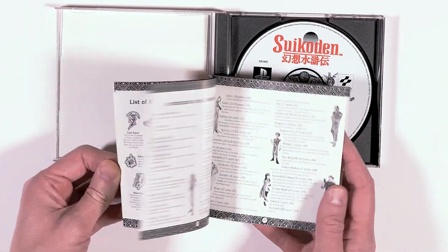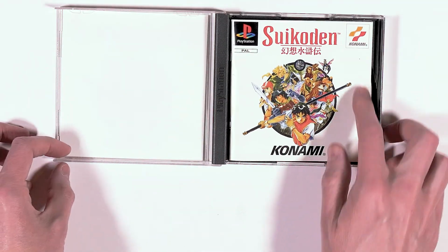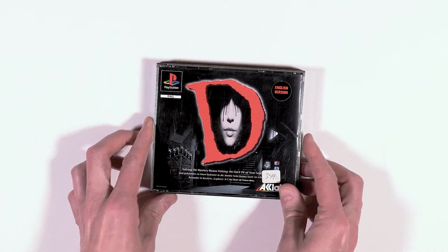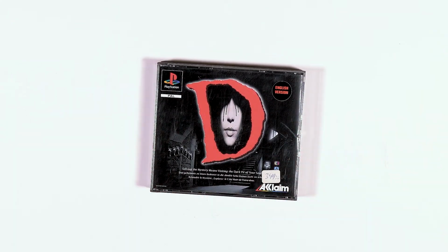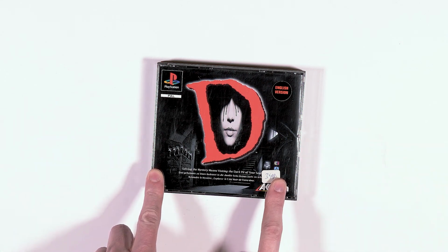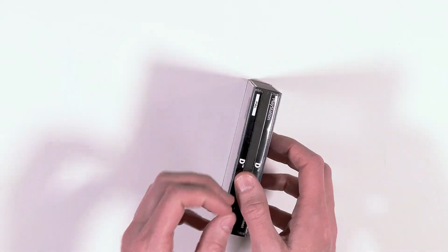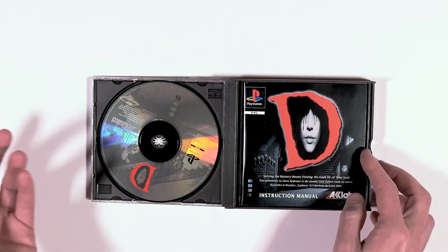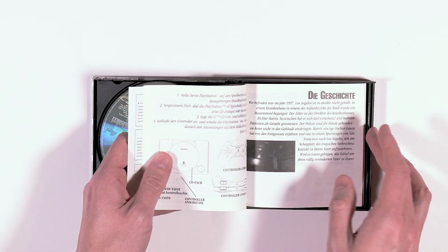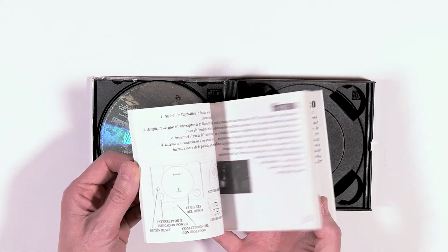Got the manual, really nice condition. Really, really nice. And I know I keep saying the word nice, but I can't help myself. And yeah, no idea what this game is about. It did cost 349 Swedish crowns at some point. Never ever played it. I think I've seen the box on PC, but yeah, never really seen it in action. And there's the manual, several different languages even here.